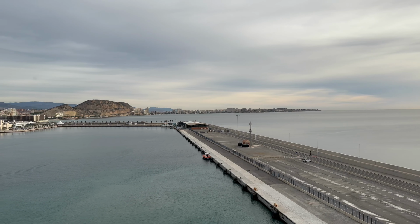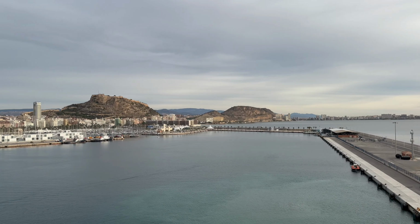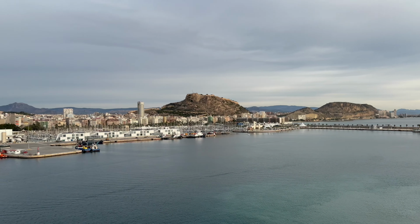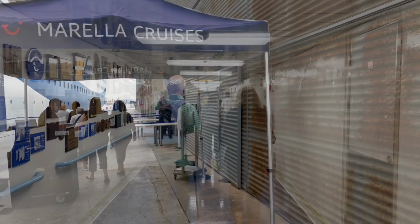Welcome to Alicante in Spain, which is the second port stop on my Marella Explorer repositioning cruise. And much like the previous port day in Palermo, Sicily, time here will be at a premium, as I only had half a day.